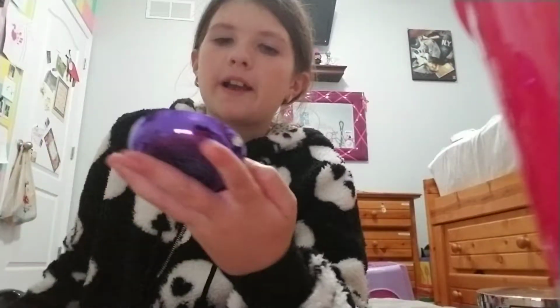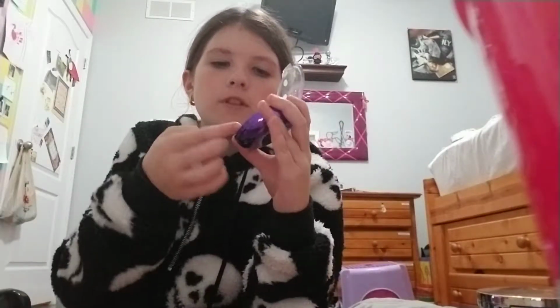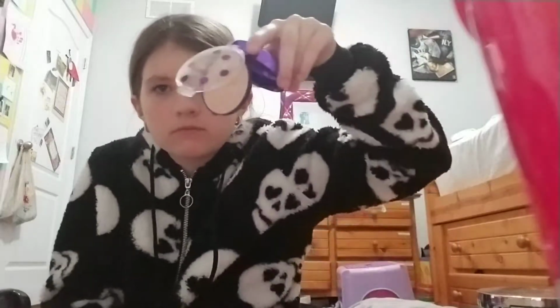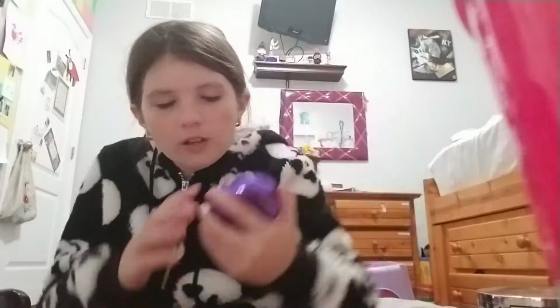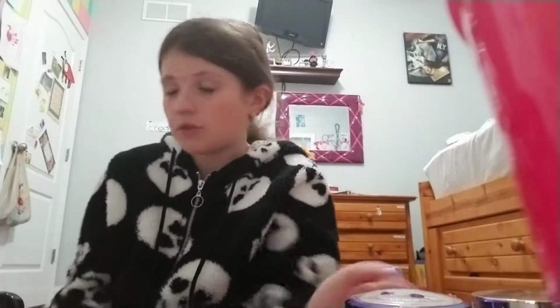Then I have my powdered foundation. I hate this packaging because if you clip it, it doesn't even stay there. Like I said, I don't really use this one anymore because it's powder, but it makes your face shiny. It blends into any type of skin tone, though, so that's the good thing. But it just makes your face shiny.